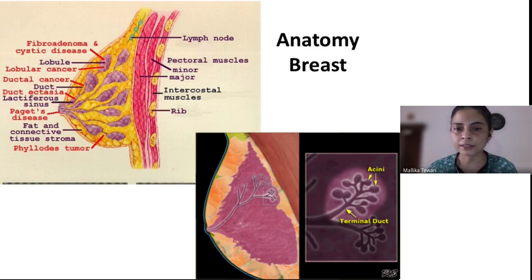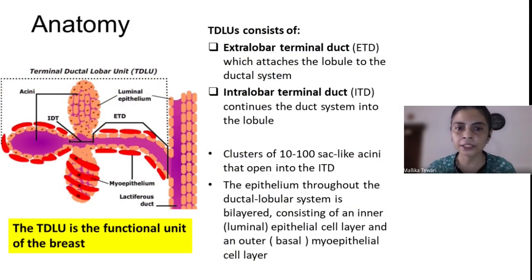Inside, there is a ductular and a lobular system, much like a tree and its lobules or leaves. In the next slide you see this area, it's called the TDLU, and why it is important will be shown in this next slide. TDLU is the terminal ductal lobular unit. Why it is important is because the majority of cancers arise in this area.